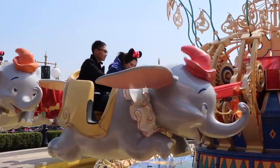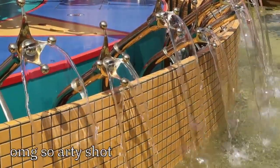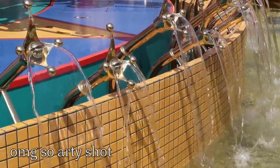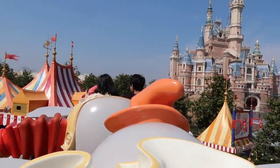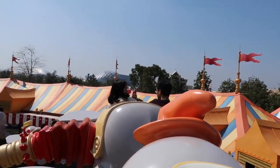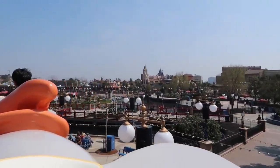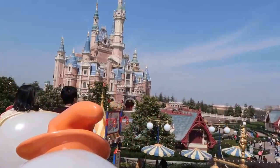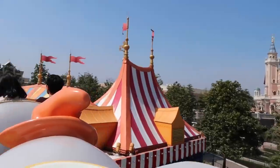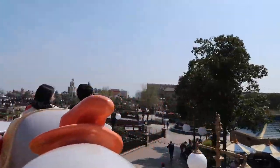Okay, Dumbo, let's get this show on the road. Oh my god, guys, look at this view. That's amazing. Oh my gosh. There's Tron over there. Oh, look, and there is Mickey Avenue. All of this is the plaza which is in front of the castle, and that's the castle over there. Amazing. Look at this Dumbo ride. Brand spanking new. It's so cool. Amazing.